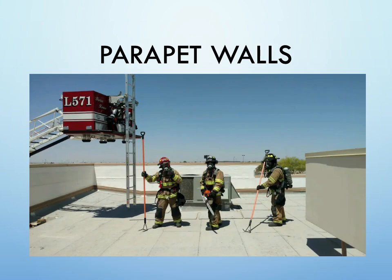When working on a roof with a parapet wall, we need to utilize the roof ladder because we can't bring it down to the roof all the way. Ours is not set up with brackets as seen in this picture, so we want to take the roof ladder off the side of the ladder, and we want to extend the hooks and secure the hooks somewhere on the platform.